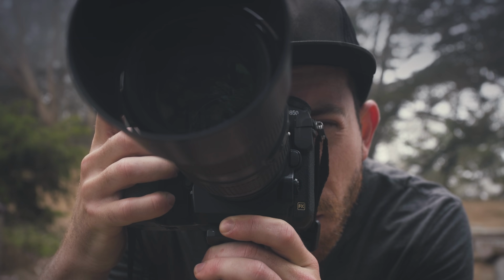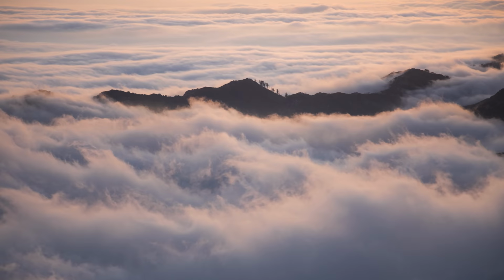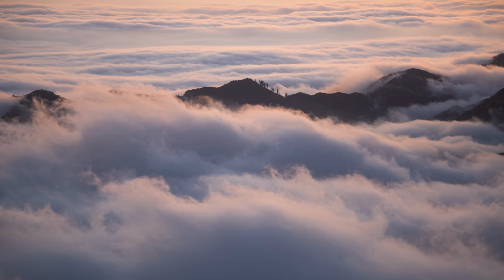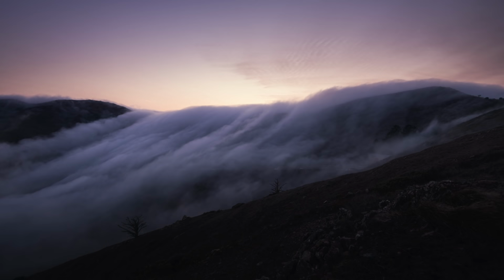It's this healing process that you have. And especially with the fog, it feels like that because you're standing atop this just sea of clouds. And it's almost as if, for me, I'm leaving all my problems and my troubles down there in the city, and I can kind of just relax and be myself and enjoy the moment. And that's with or without the camera.